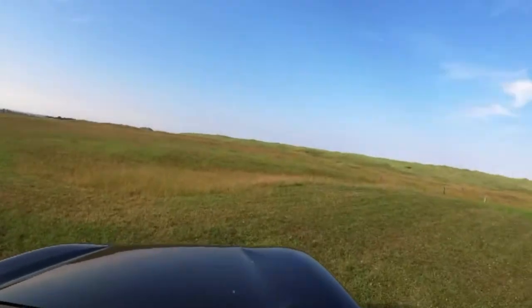Okay, so I've arrived at the venue. Basically, they've just told me to set up camp right next to the sea dunes. So I'm just heading round now, and we'll get the tent set up and try and get a camp going very soon.